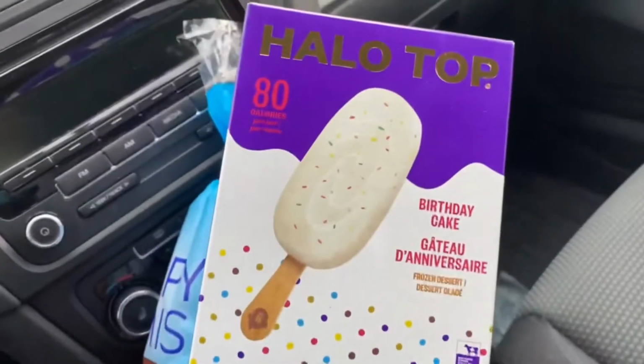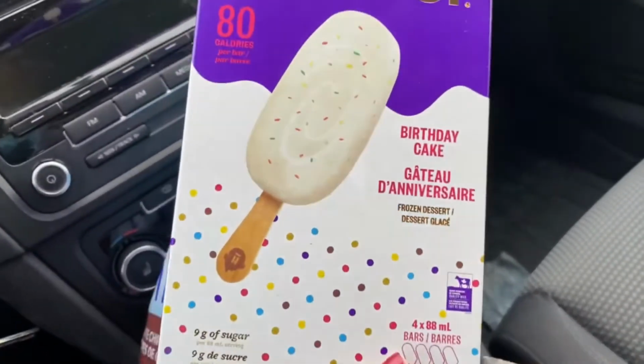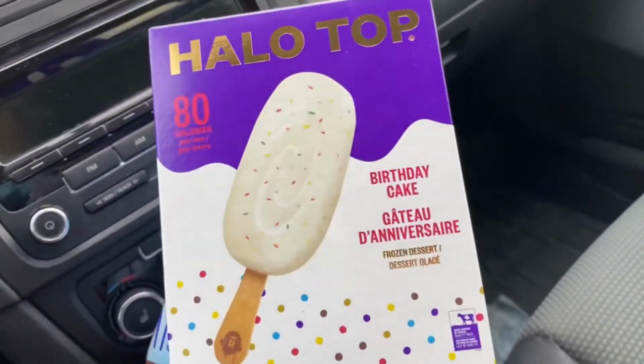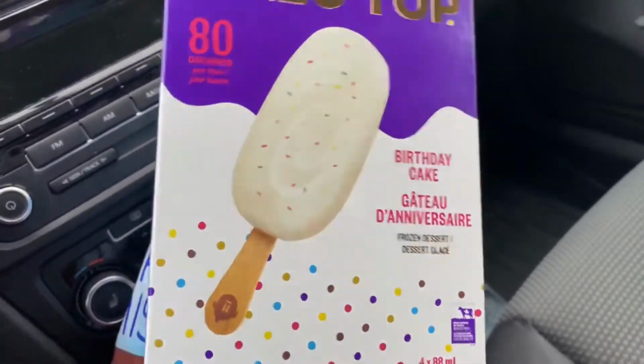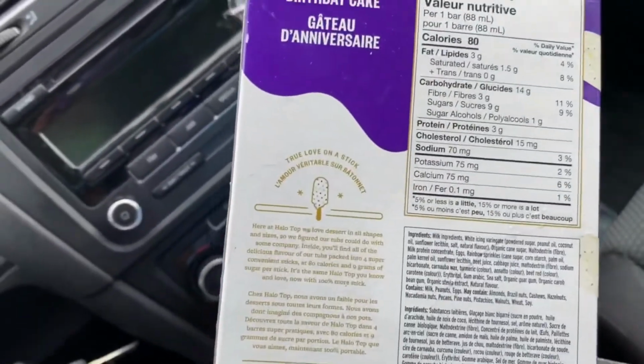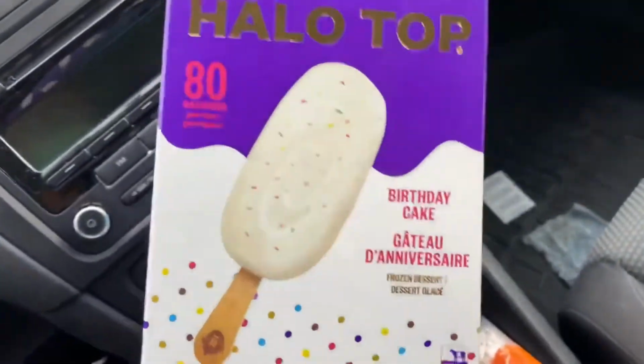This is like my favorite thing. It's the Halo Top birthday cake. Again, I have a huge sweet tooth, so I have to find low calorie alternatives. But Halo Top is my go-to. This is the birthday cake flavor. It's so good. 9 grams of sugar, but it's so worth it.